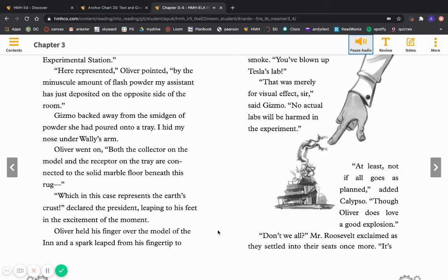Oliver went on. Both the collector on the model and the receptor on the tray are connected to the solid marble floor beneath this rug, which in this case represents the Earth's crust, declared the president, leaping to his feet in the excitement of the moment. Oliver held his finger over the model of the inn, and a spark leaped from his fingertip to the electron collectors on top. Instantly, the flash powder on the opposite side of the room exploded in light.